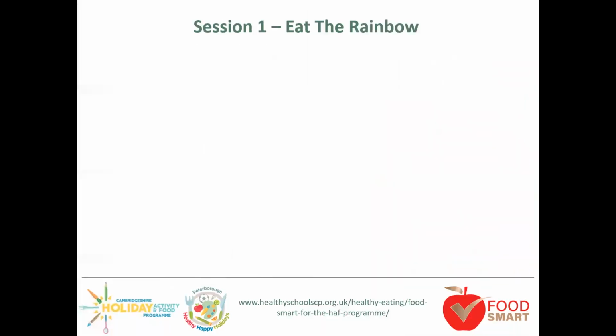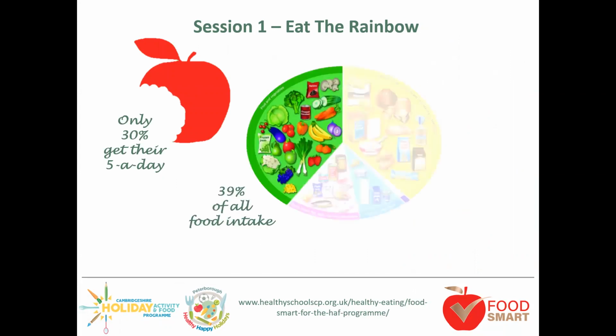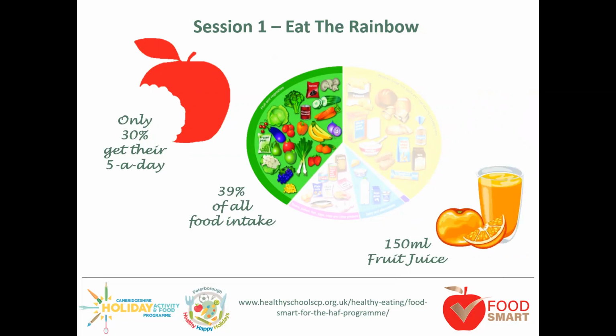So let's have a look at the first resource, which is Eat the Rainbow. So this session will look at 5 a day principles, which have been around for some time, but research shows that only about 30% of people get their 5 a day. And when fruit and vegetables should make up around 39% of all food on our plate, that message obviously isn't getting through somehow. All fruits and vegetables count, whether they're frozen, tinned, dried or fresh. And even 150 millilitres of fruit juice can count as one of our portions per day.